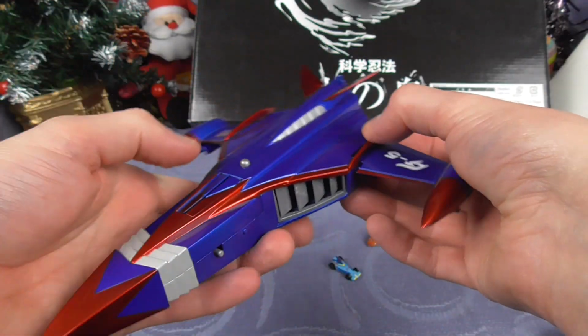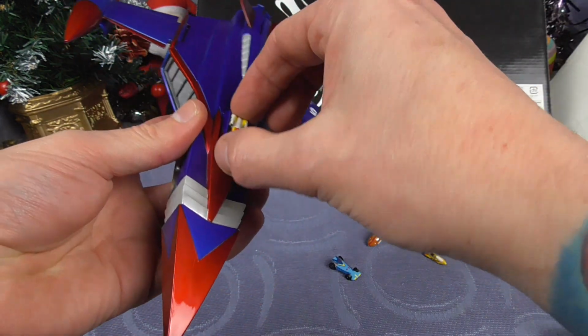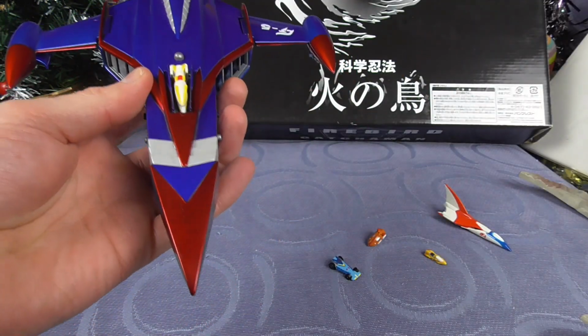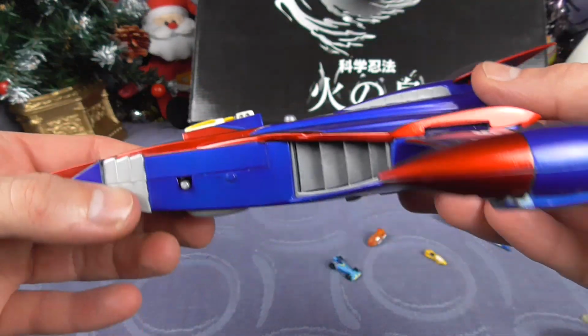There's a button. I don't remember what it does. There we go. Oh yes, it fires the special missile. Does the missile come out? No, it doesn't. It's solid. I forgot about that. It's really cool.